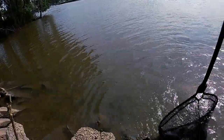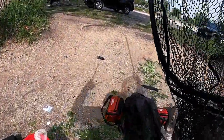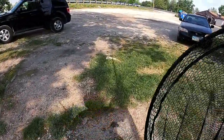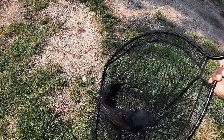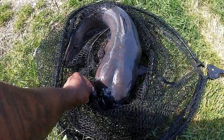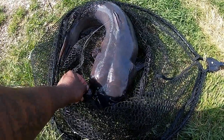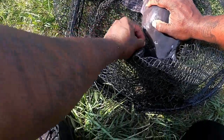Man, listen. Live bluegill or cut bluegill? Listen here, dude. Look at that, right at the corner of his mouth. I want y'all to see this thing. Gonna get that hook right out the corner of his mouth.